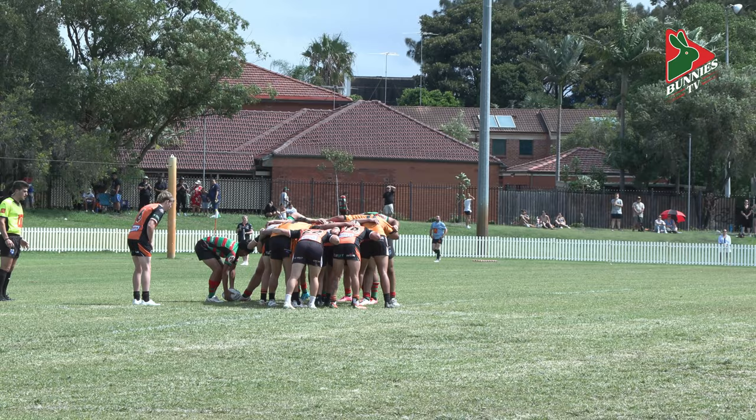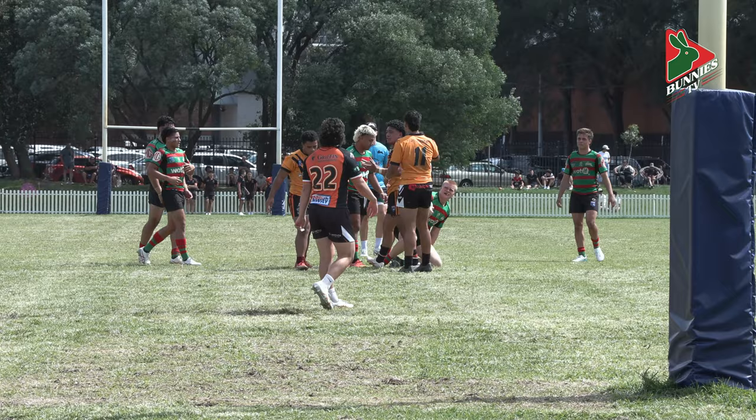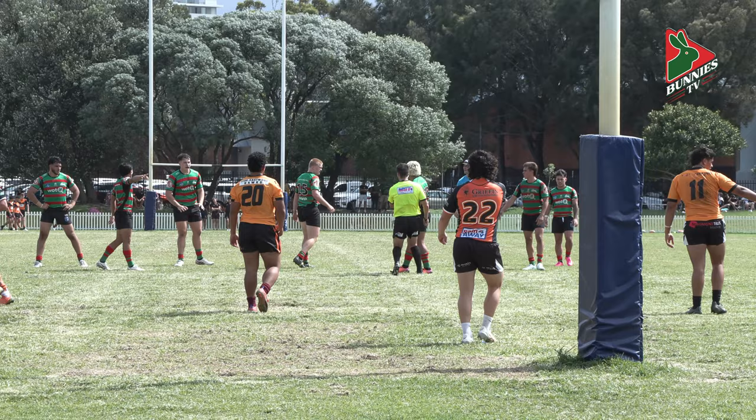Here we go. Tavis Felsch. Oh, he's been dumped. Legs went above the vertical there. Yep. Just drove the shoulder in. I'm sure if we could kick goals, we'd be lining up for one and killing 2 minutes right now. But no, which is good because we just want to see tries.